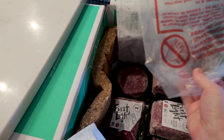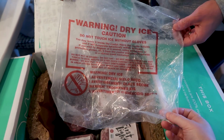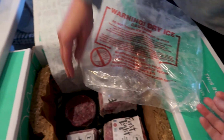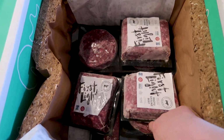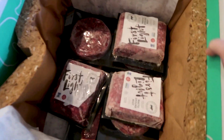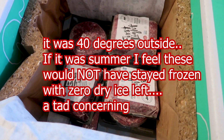Is that the dry ice? Because there's nothing left in the... All right, this, maybe the, yeah, warning dry ice. There's nothing in here. This is completely empty, so I'm a little worried. We'll see. Oh no, it's solid frozen. Solid frozen, y'all. Okay, I'm going to pull all of this out and I'll show you what we got in the meat box. It was $99.